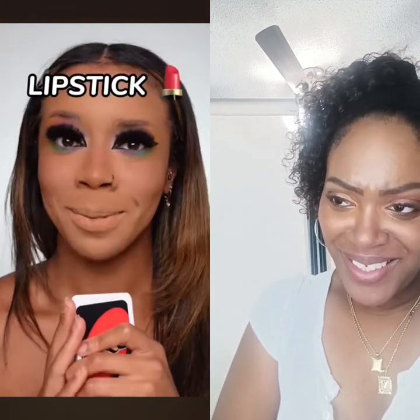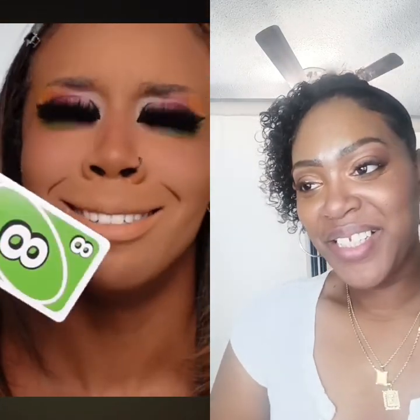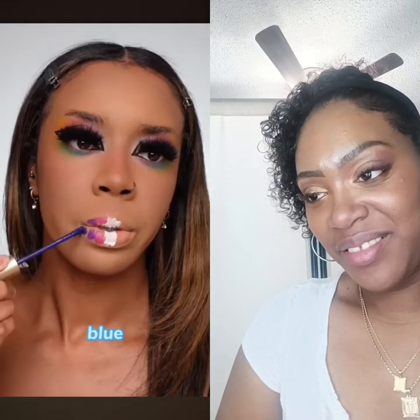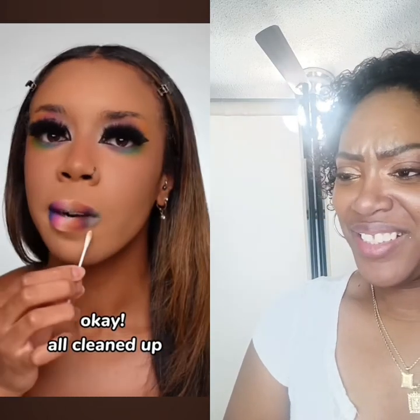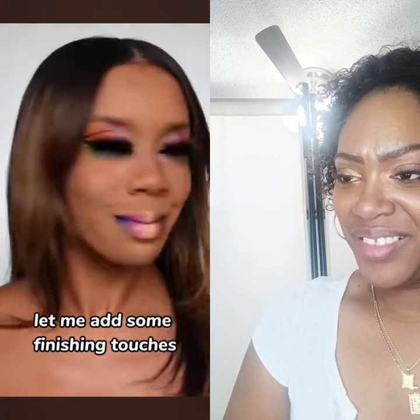Lashes. Okay. Six pairs of lashes. Six? What? That's impossible. White in the center. Blue. Oh, I'm running out of space. Oh. Okay, all cleaned up. Let me add some finishing touches.